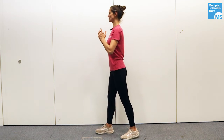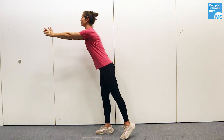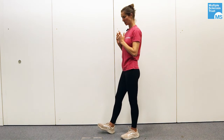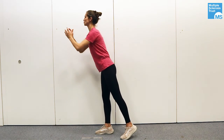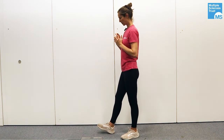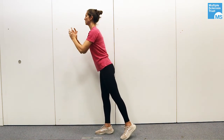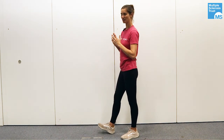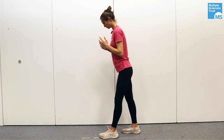Now this is going to test your balance because you're taking your arms out of that nice safe base of support, out of your usual balanced steady state. And having one foot forwards means that front foot has to work really hard to keep you balanced. Have a go with the other leg.